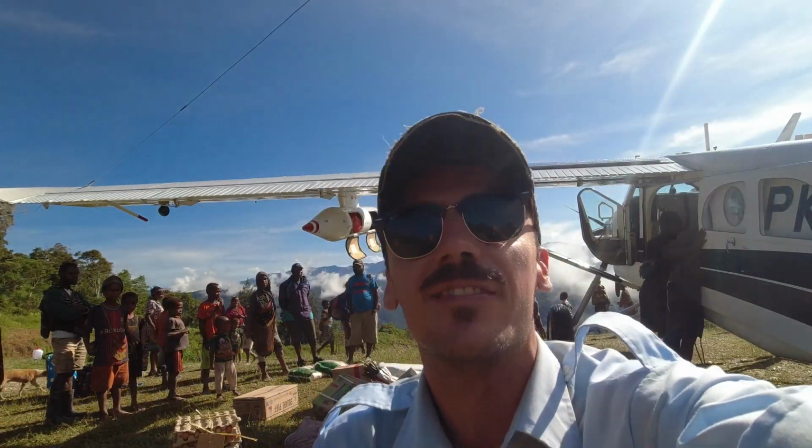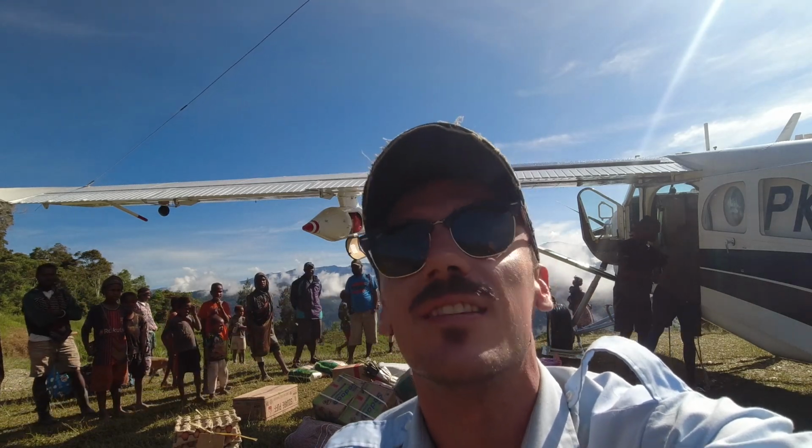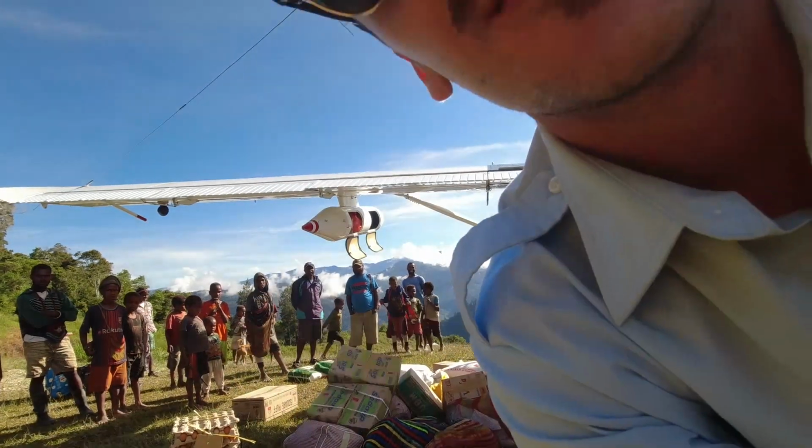Yeah, one thing definitely different with Microsoft Flight Simulator is the parking area. So I'll just show you guys here.